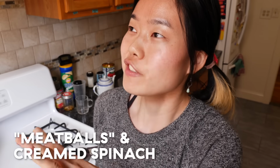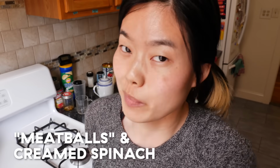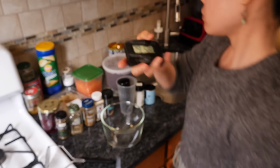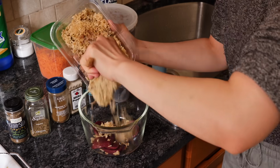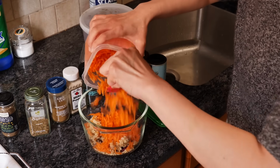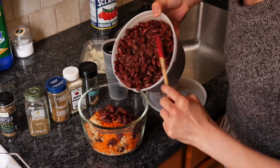Next meal, I'm thinking veggie meatballs, cooked in sauce, maybe with a side of creamed spinach. Two components, I know, overachieving, aren't we? For the meatballs, I'm thinking we pulse together some of our beets along with our rice and our carrots, maybe a little bit of bean to hold it all together.